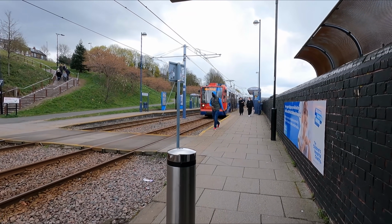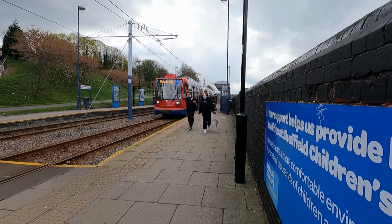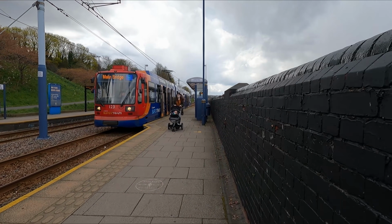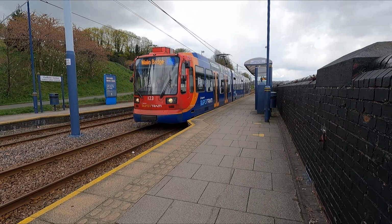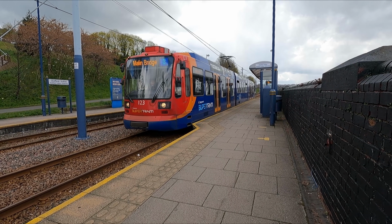I've just popped out the far side of the station to show you the interchange access to Sheffield Supertram. The station is served by the blue and purple lines. The trams run roughly every 10 to 15 minutes and, once on the tram, it'll take you about 5 minutes to get into the city centre.